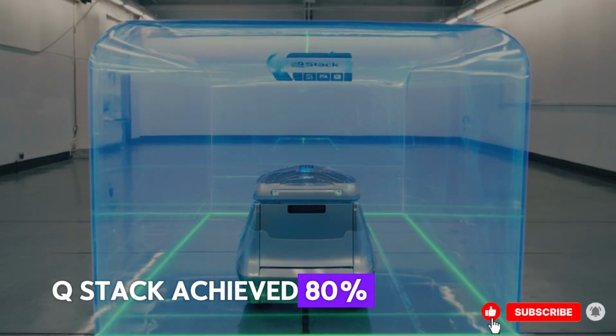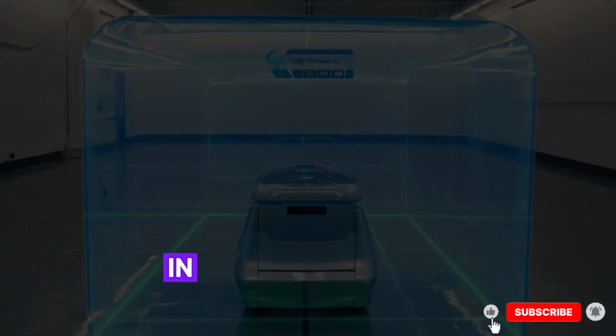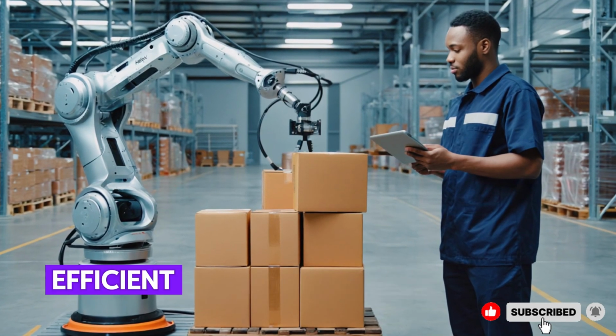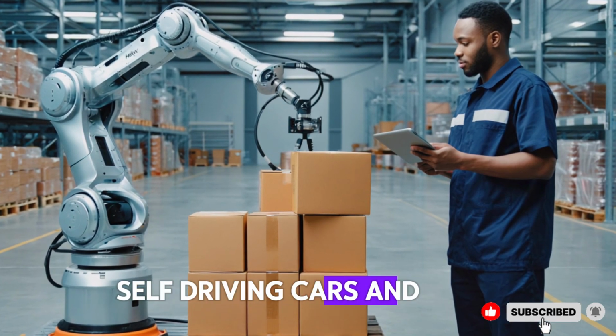QStack achieved 80% performance using just 69% of the training data. In fruit-picking tests, it hit 93% real-world success. That kind of safe, efficient learning could transform warehouse robotics, self-driving cars, and more.